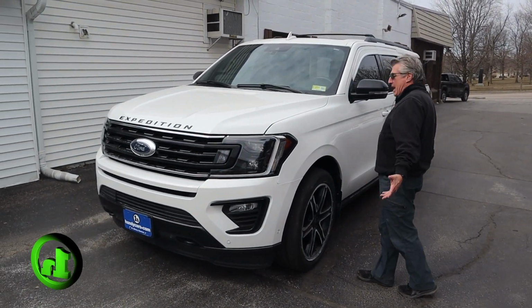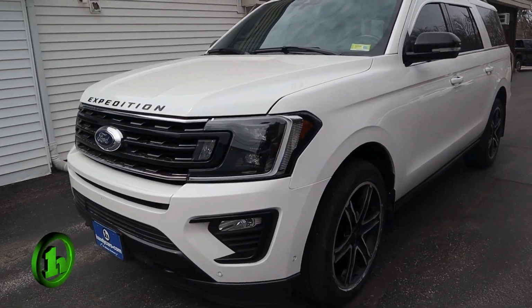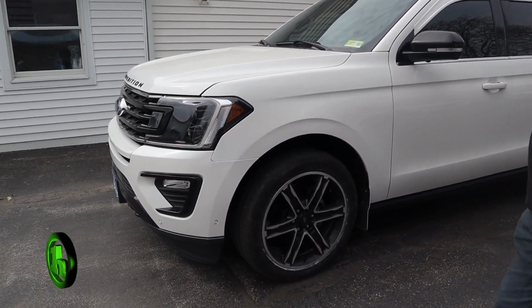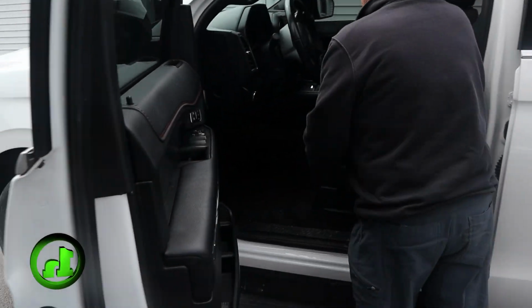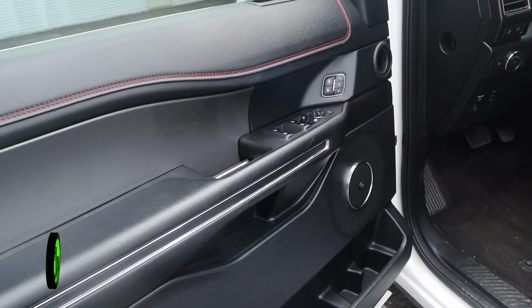Here it is, 2020 Ford Expedition. You wanted a good walk around. It's a nice car. What do you want me to say? Articulated running boards, 38,820 miles as it sits. The interior is clean, clean.